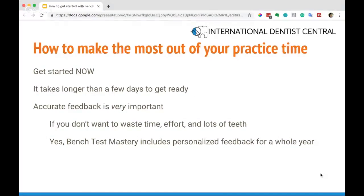This is very personalized. It is very easy to just practice over and over and over again and not have it go anywhere. And you're going to waste a lot of time and effort and a lot of teeth. Teeth are so easy to blow through. Let me tell you, they're like $2 each. And it takes a split second to ruin the entire prep.